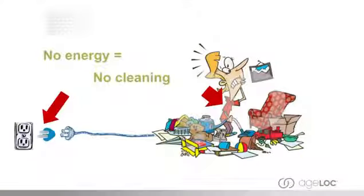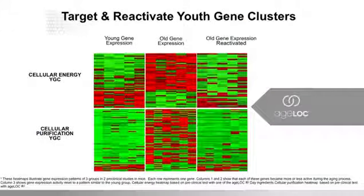To put it a really simple way, if you don't have any energy, you can't clean, right? It's just like a vacuum cleaner that you can no longer plug into the wall. It becomes a lot harder. And then before you know it, you're tripping over all the junk. So we have targeted those genes that are involved in cellular energy, a youth gene cluster, we'll call it, and cellular purification, a separate youth gene cluster. And you can see that as we age, because we have found those genes that change during the aging process, we can target those and try to reactivate them. And that's what the Ageloc tool is all about. Targeting those genes and then reactivating them so that we can have that youthful feeling again.